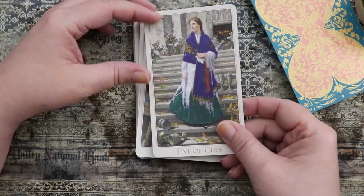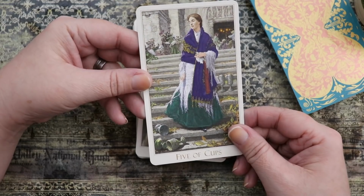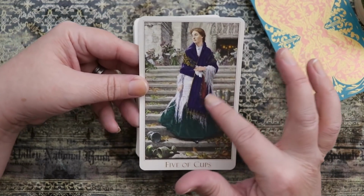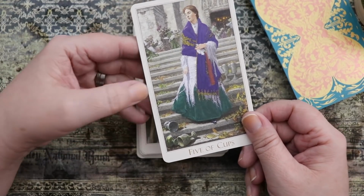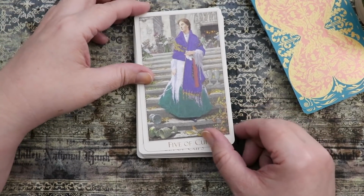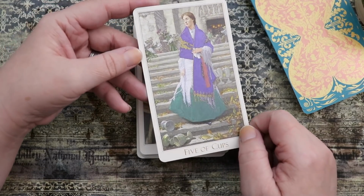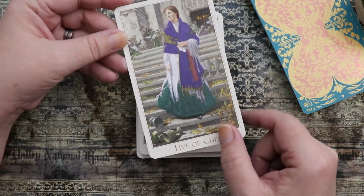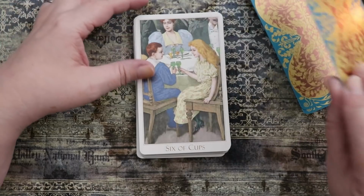The Five of Cups. Oh, I'm not fully sure what's happened here, but she almost looks like a grieving mother or widow or something, as if she's tried to get something acknowledged. I don't know what it is I'm seeing. It's like I have a whole story playing out in my head and I don't know how to articulate it, but we do have the 3 spilled cups and we do have the 2 remaining cups, which is perfect.